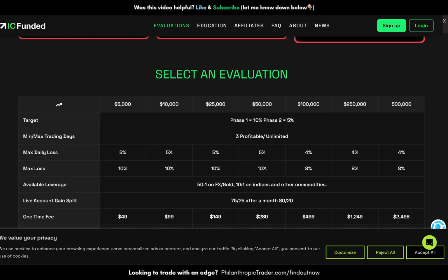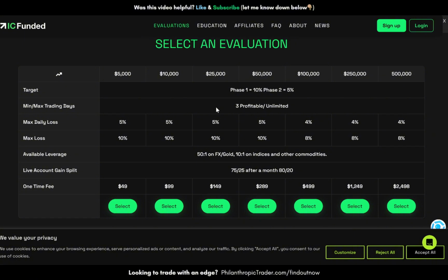Over here we see the first phase is 10% and the second phase is 5%. This is quite standard. I believe My Forex Funds, which is a prop firm that went bust unfortunately, were the first to introduce the 8% for the first phase. FTMO still has the 10% and 5%. This is just standard, and I mean, it's okay.